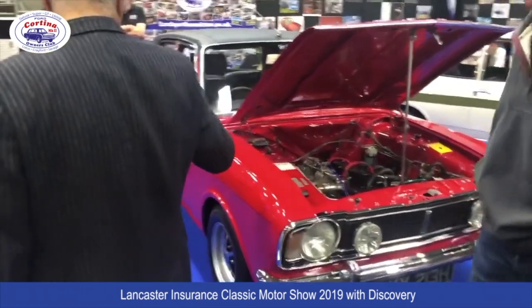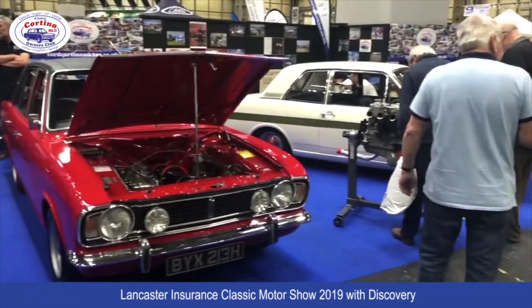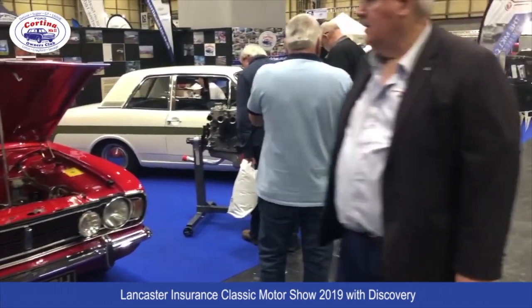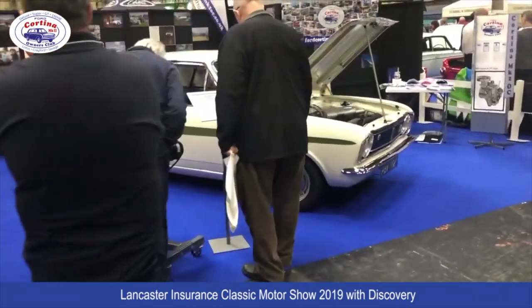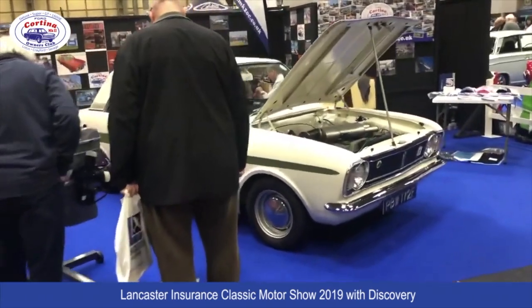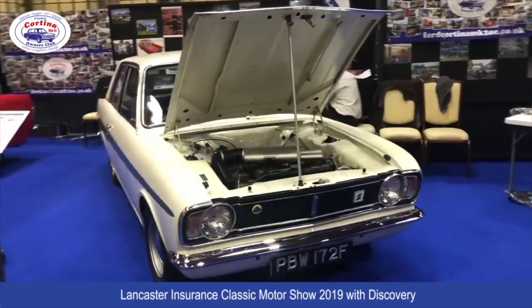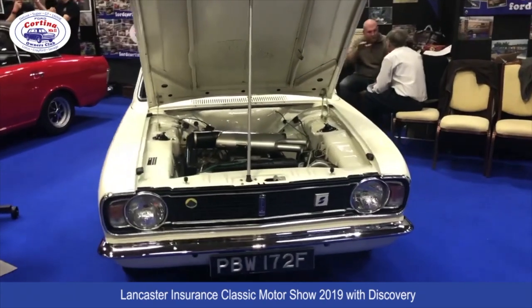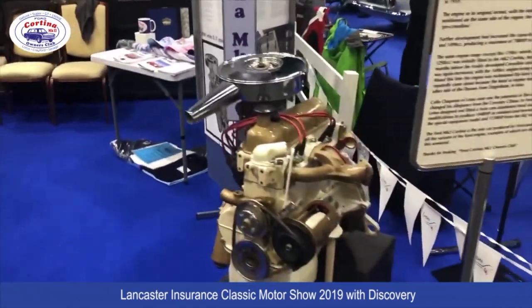Mark Rosser brought along his 69 1600E to show off the 1600 GT engine, a car that he restored himself over a 6-year period. Then we have the mighty Lotus twin cam version. Our thanks go to Andy Good for bringing along his ex-police car, which he purchased as a failed restoration project many years ago and turned it into the showstopper you see here.